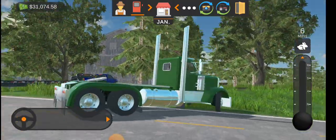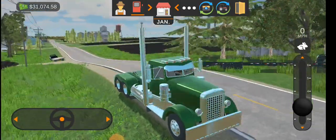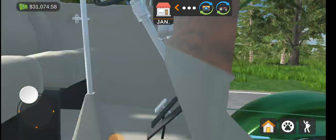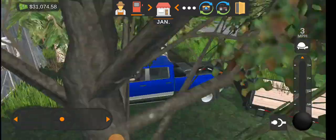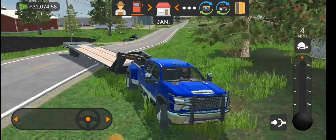This is getting sold, and then this is people that do like photo shoots, and they're gonna put like old cars in there and do all that fancy stuff. They just want their vehicles because they're just old cars.